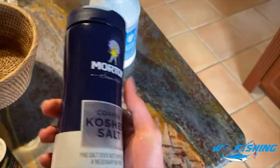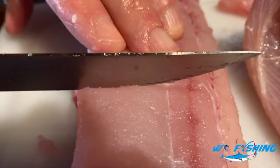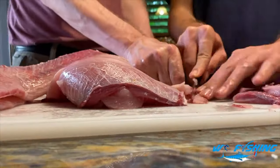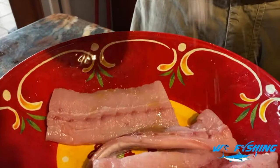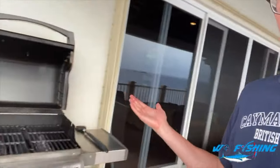We're probably gonna do some seasoning. We have salt, pepper, and olive oil. Next, we're going to cut the steak into segments to get some nice segments to put on the grill. All right, and then we're gonna do some seasoning. And the last step of all this, we got the grill, and we got the fish right over there. We're gonna go ahead and grill the fish.